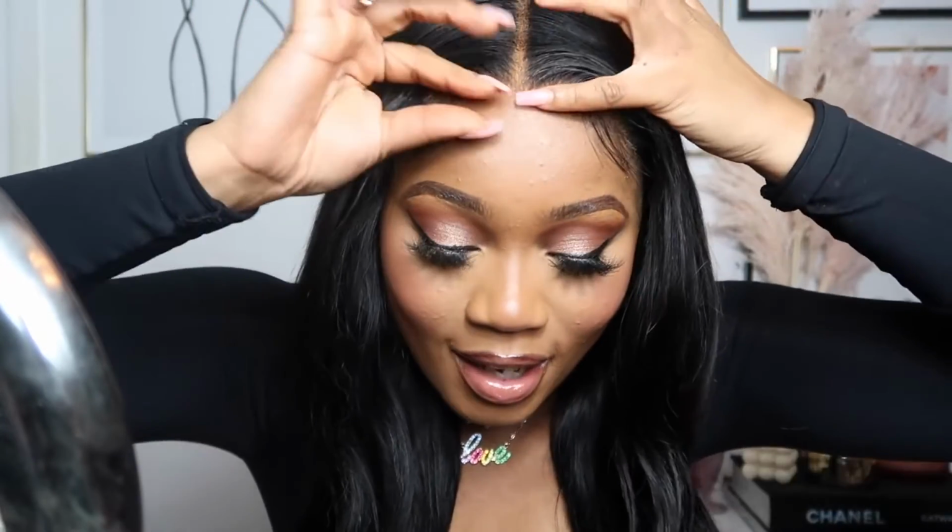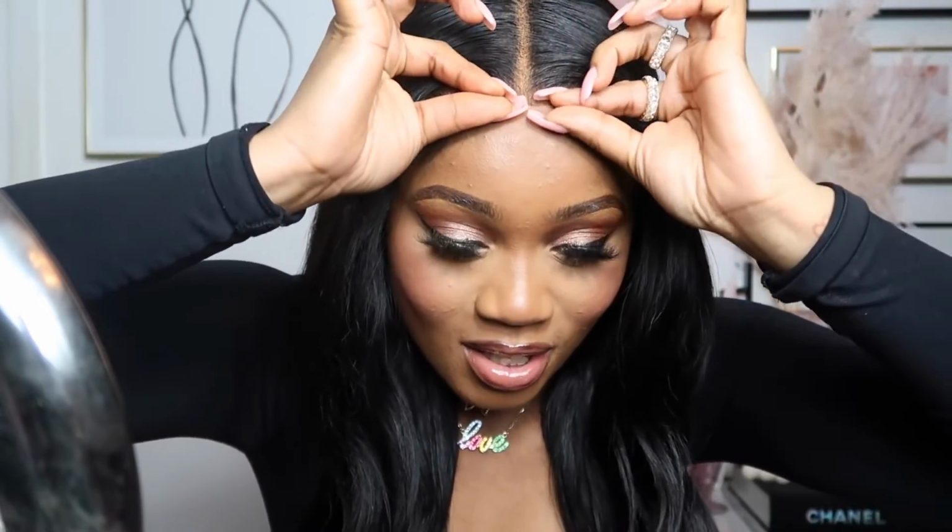This is the finished result. I just had to come on here just to show you guys real quick. I'm so impressed with this wig. I just have to show you guys again. Glueless. Do you see that? Glueless. Like, I'm so impressed with this wig.